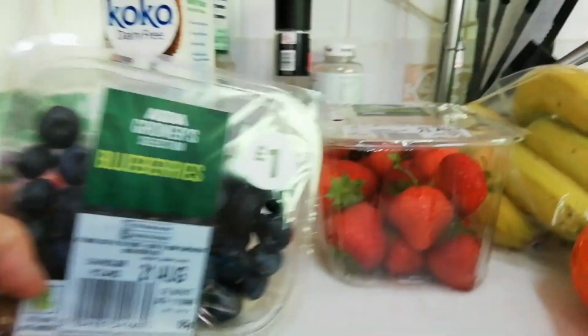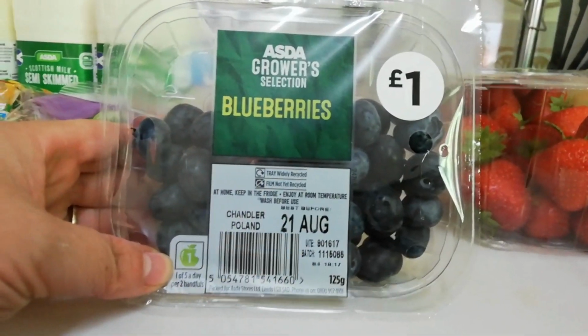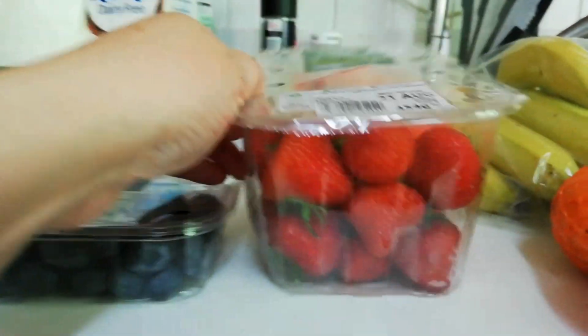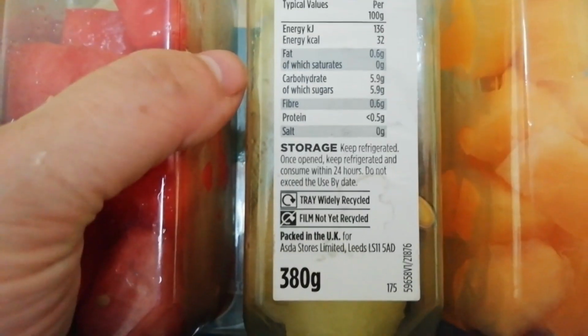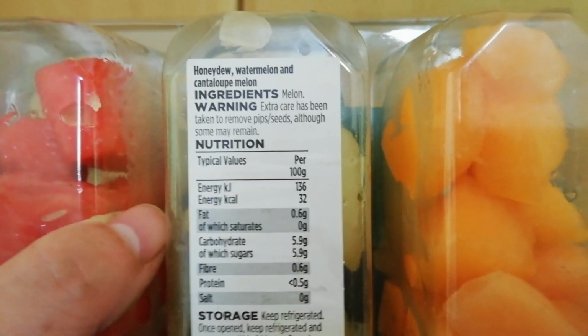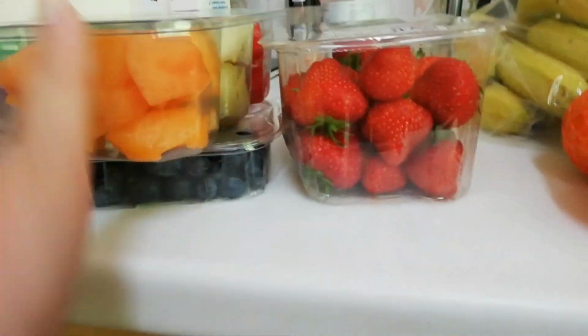I got some blueberries and strawberries because they are quite low carb compared to most fruits. So I've got some blueberries, some strawberries, and also melon medley because they are quite low carb as well. Right, let's have a wee look at this. Per 100 grams, now there's almost 400 grams in there, so for a quarter of the pack there's 32 calories, so that's pretty good. It doesn't say on the blueberries or strawberries. I'll need to check them out.